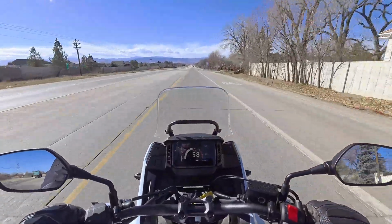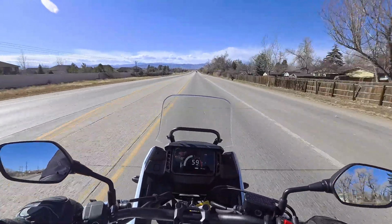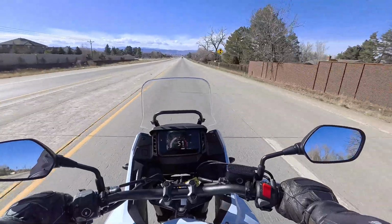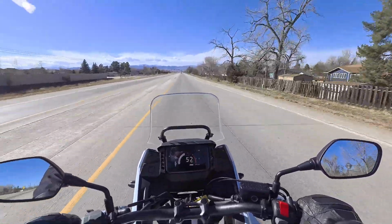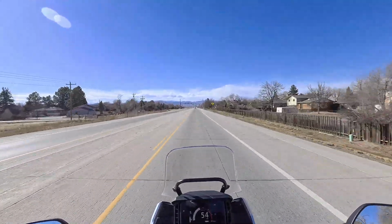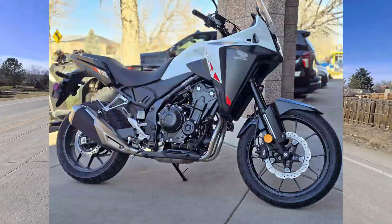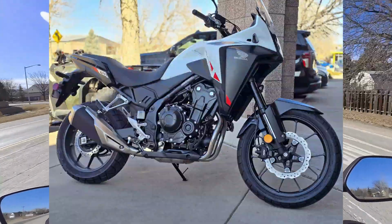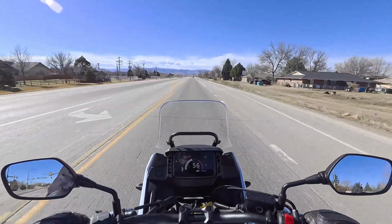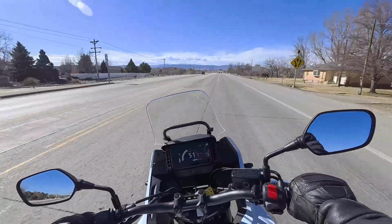The engine is a dual overhead cam with 4 valves per cylinder. The transmission is a 6-speed chain drive, and I'm adding that it is super smooth, both in gear shifting and in a very light clutch pull. The front suspension has 5.9 inches of travel, the rear has 5.3 inches of travel. This gives the bike a ground clearance of 7.1 inches. The wheelbase is 56.8 inches, which makes the bike very flickable in the turns.